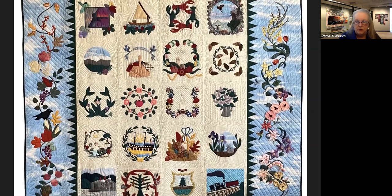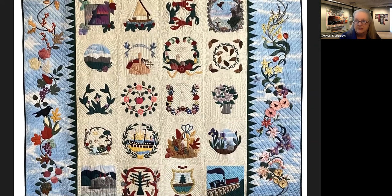And Megan, do you want me to dare try to share my screen? Because I did take some close-ups of some of these blocks. Sure. What do you think? Should we try it? I will stop mine. Let me see if I can find them. I put them in one place. And never mind, because they didn't come through. Okay. Nice try.